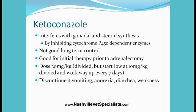You could temporarily suppress things a little bit before you go to surgery. Typically you have to start out with a low dose and work your way up to eventually 30 mg per kg, divided. So it'd be like 5 milligrams BID for a week, then 10 milligrams BID, and then eventually 15 milligrams BID. But remember, you can have vomiting, anorexia, diarrhea, and weakness, pretty much the same thing as when you suppress too much cortisol.